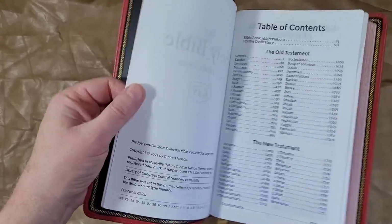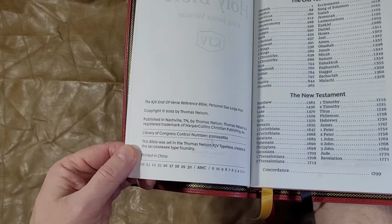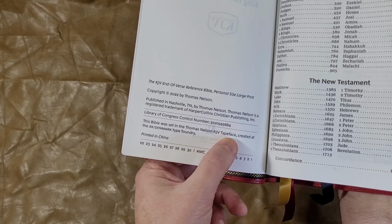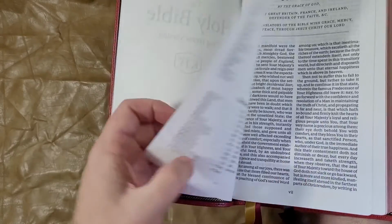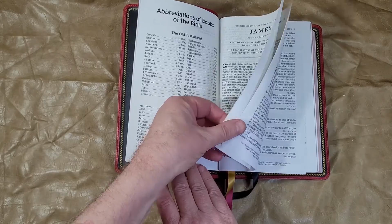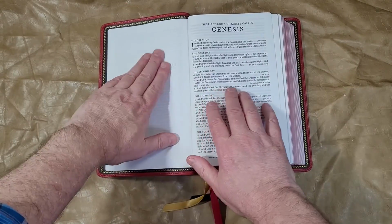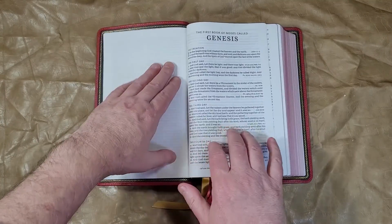This is the 36 GSM premium European paper that's used in all of the Premier Collection. Here's our information, printed in China, typeset in the KJV typeface created by 2K Denmark. And the font is very dark. The red is dark also. I love this red. All right, so it doesn't want to stay open really well in the front, so it's going to take some breaking in a little bit.